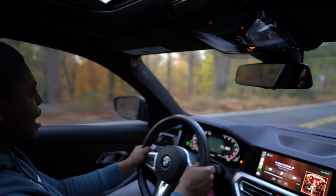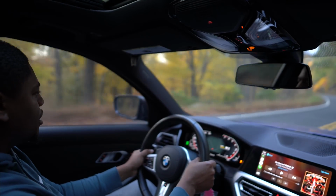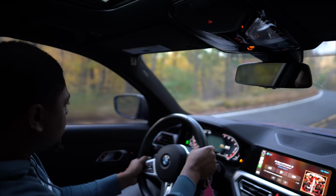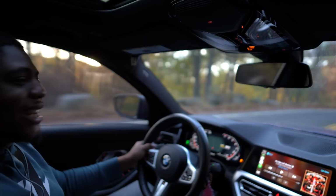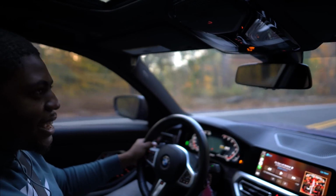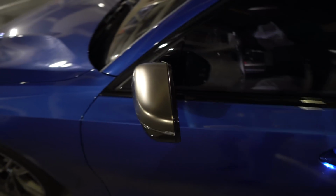I see a cop. Is he making a U-turn? Woo! He hit the brakes. Boom! Take the camera down. All right, guys, come close this out because I don't want to get no footage.